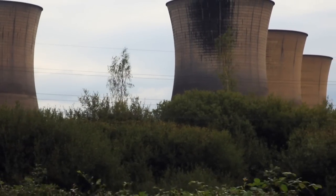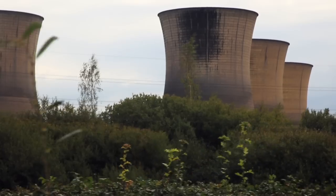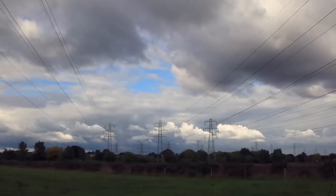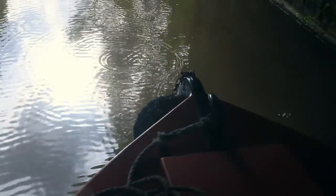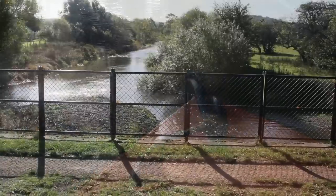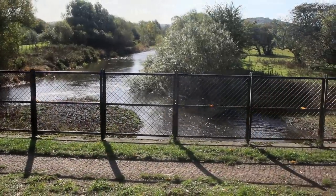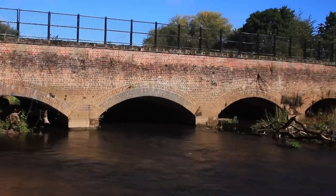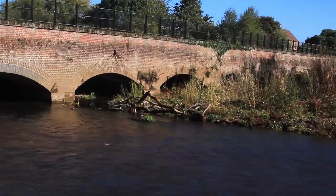Another power station, this time Willington. We pass over the River Dove on a 12-arch aqueduct. Not far from Burton now.